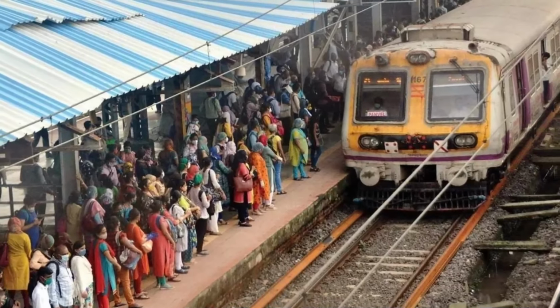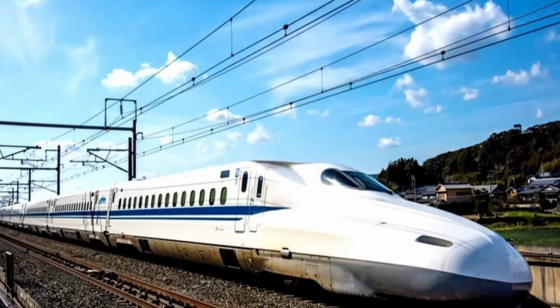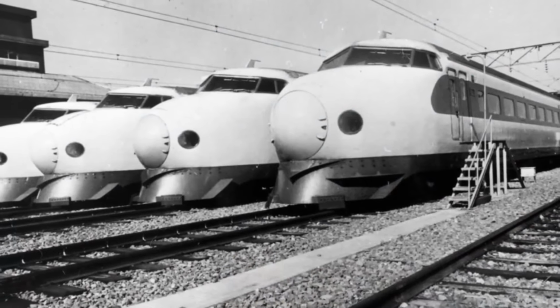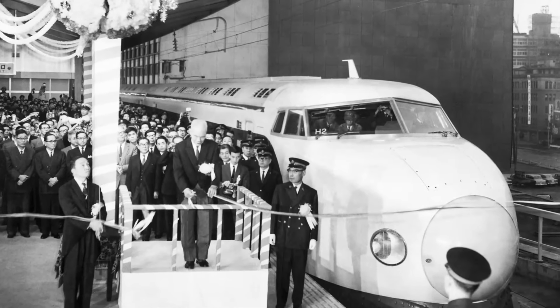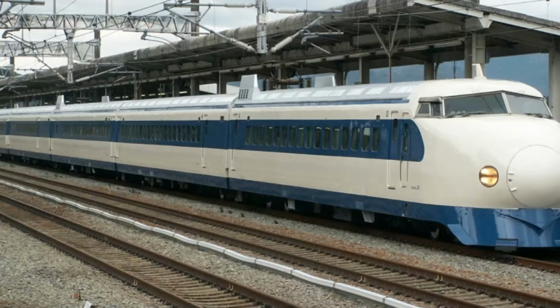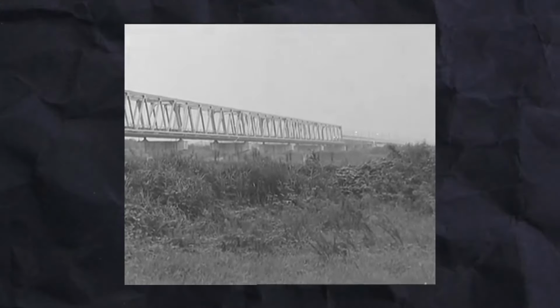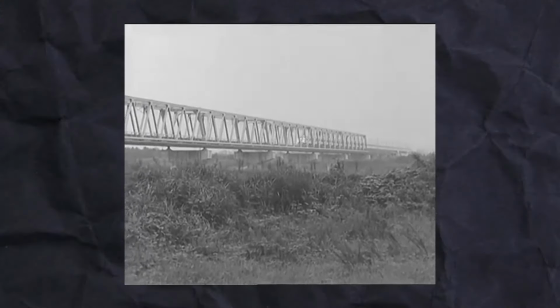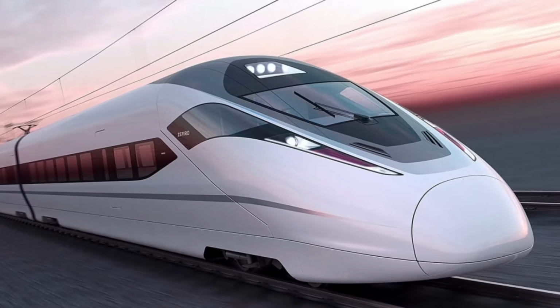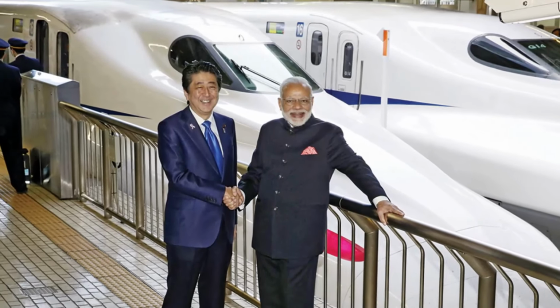For better or for worse, this project will completely transform the social scene, turning the 7th largest country into a small village. The most apt example of this is Japan, which completely revolutionized itself with the inauguration of the bullet train in the 60s. Recovering from the traumatic World War II, these trains were a symbol of Japanese resilience with benefits like job creation, enhanced mobility, and increased efficiency. India could replicate the same model and with Japan on its back, can become a global superpower in the future.